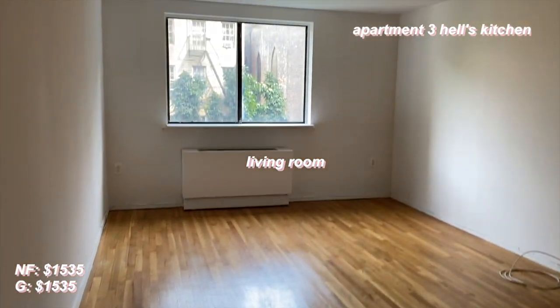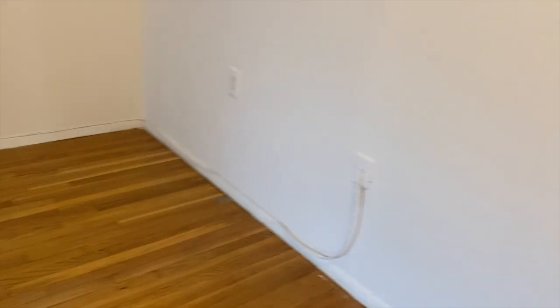The next apartment was in Hell's Kitchen, another great area with amazing restaurants and good proximity to Central Park.